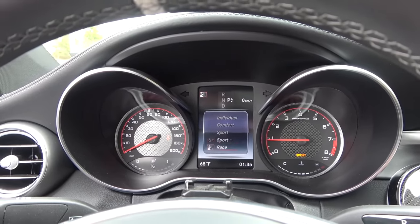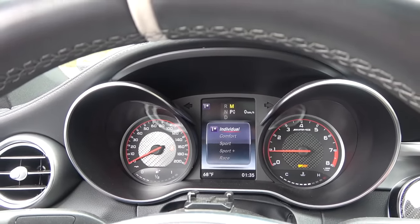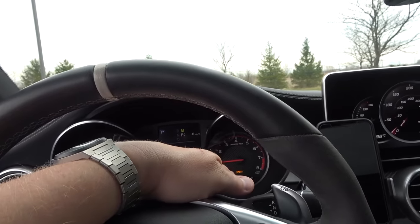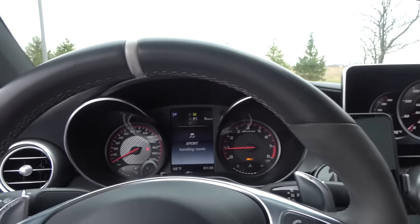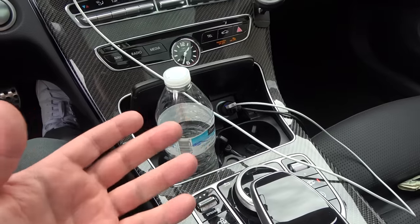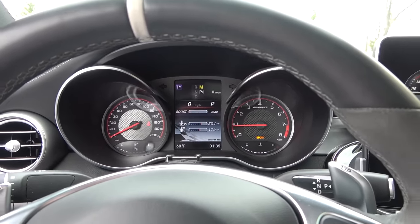And the valves are open. Then we have Race. However, you can set an individual mode, which I have, which is basically Sport Plus. I have a sport handling mode as one of the options for my individual modes. You can choose that right here as well. Basically what that means is that the car allows a little wheel spin before the traction control system kicks in.